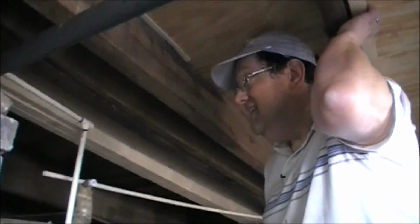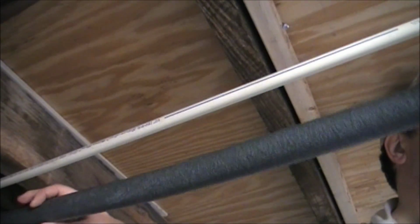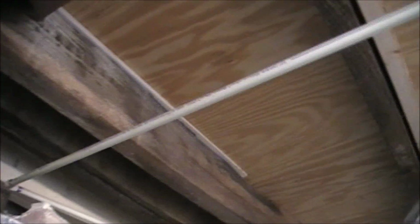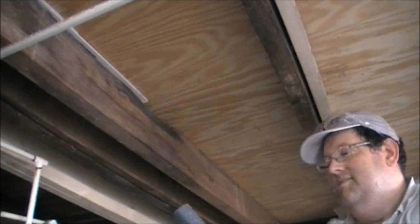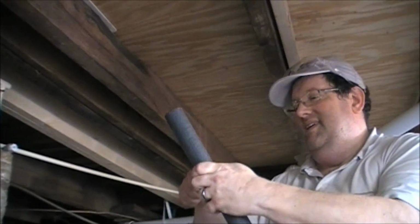Correct. Yep. And while we're doing it, let's put some insulation on it. This is what protects us from freezing, right? Yes. And it looks like a small pool noodle, but it's got a split along one side and some adhesive, some tape or glue, gummy bits, so that you can seal it up. Yep.